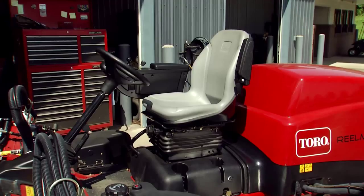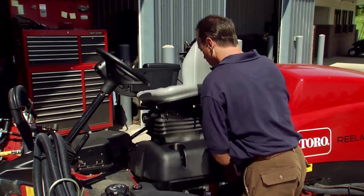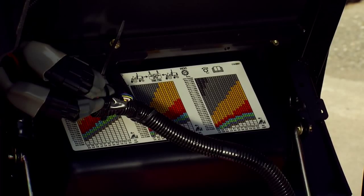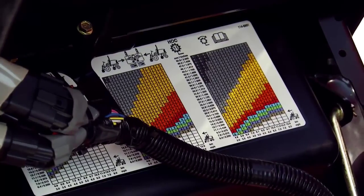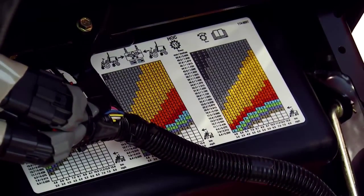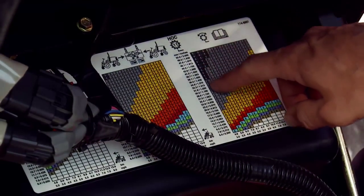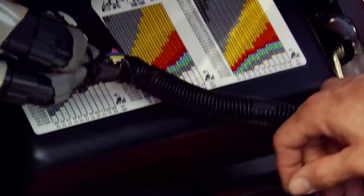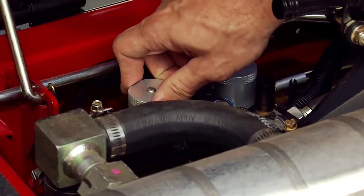Some operators automatically increase the reel speed thinking faster is better. Not the case. Toro has taken the guesswork out of figuring out optimal clip rate by providing you with this handy chart located right under the seat. You know the 3 inputs needed to use the chart. You know your ground speed, you know your height of cut, and you know the number of reel blades on your reels. All you have to do is find the recommended reel setting and dial it in.